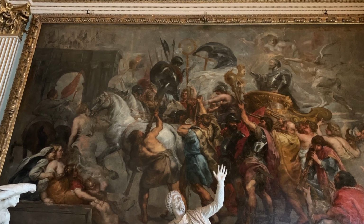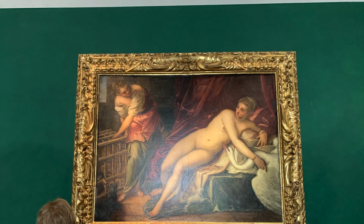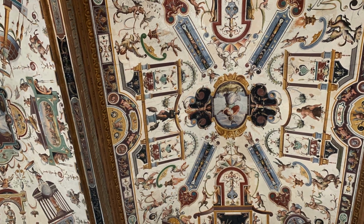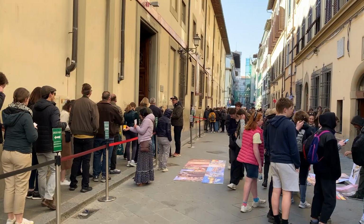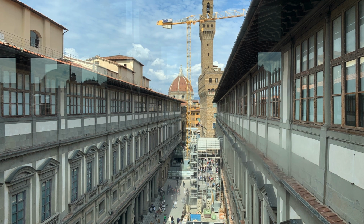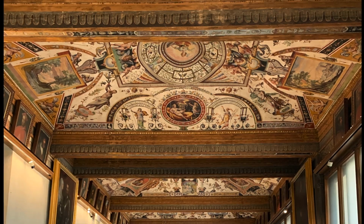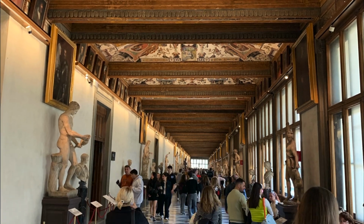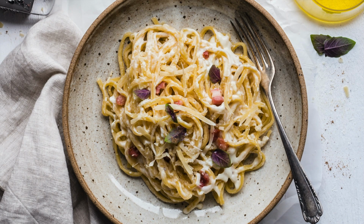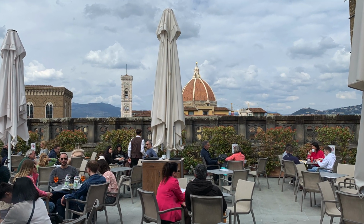You could expect to spend at least a few hours inside the museum, though honestly, you could easily spend several days here if you truly want to look at everything and take your time to read the signs. We would definitely not recommend going to the Accademia Gallery and the Uffizi on the same day, unless you're some kind of museum Energizer Bunny superhero, because it's just a lot to take in. We highly recommend you wear comfortable shoes and have a meal before you go to the Uffizi. There's also a cafe inside with beautiful views of the city in case you need a snack break.